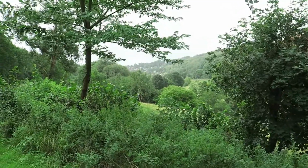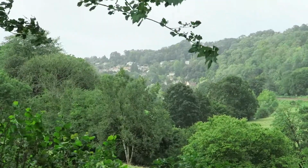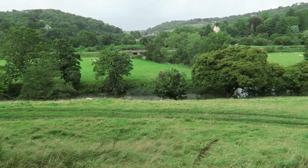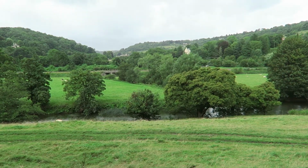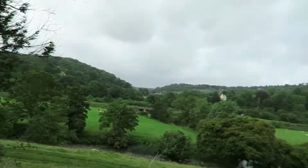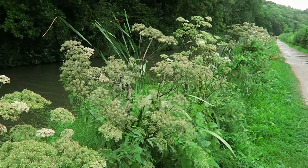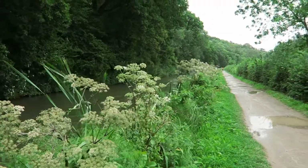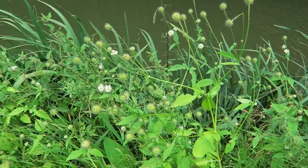Through there's the houses of Limpley Stoke. Now if you're looking for bearings for another video, you see where the house is there, that building. Well, I'm going to tell you a big, horrific story about there, but that's maybe later. Now here's a plant I don't know. I'm not that good on waterside plants.